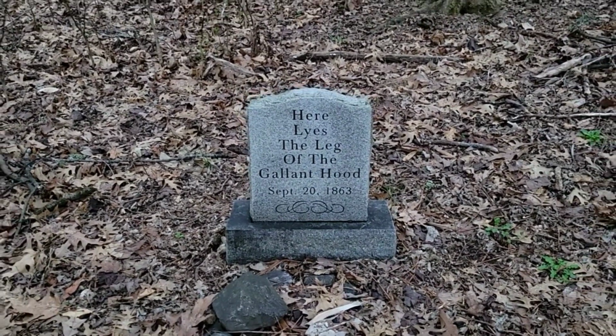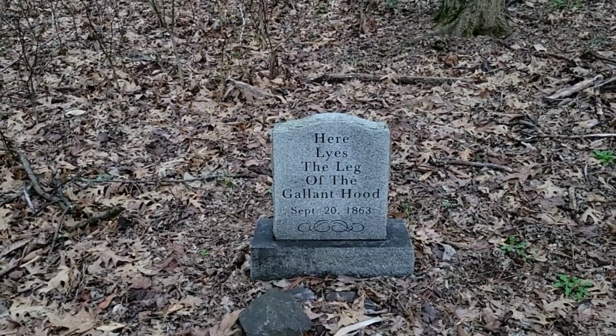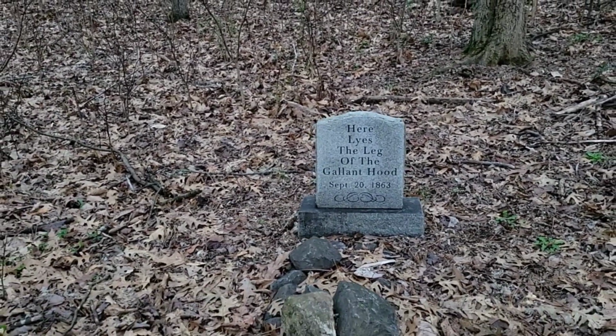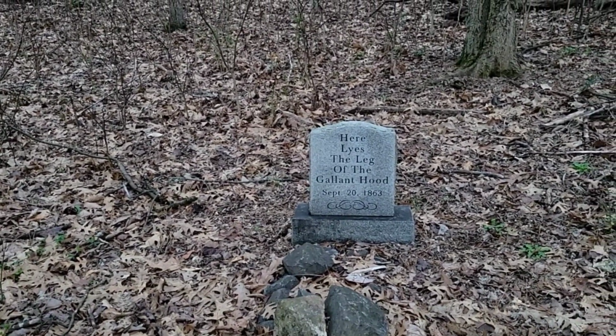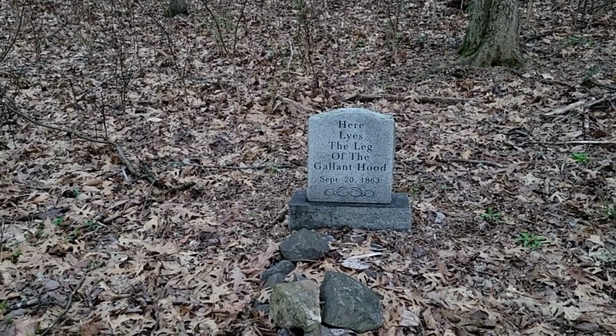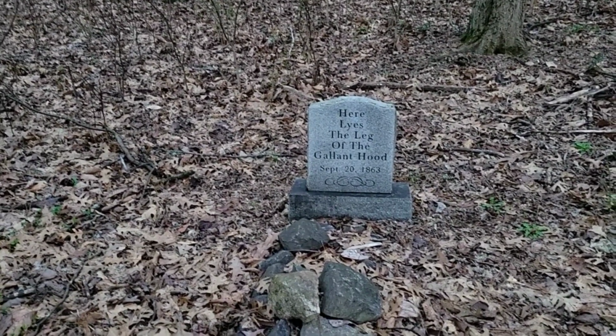He served with Robert E. Lee and James Longstreet in the Civil War, but his left arm was badly wounded in the Battle of Gettysburg. He moved south with his troops and was injured again in the Battle of, I'm not going to pronounce it, Georgia, this time with a leg wound that needed to be amputated.